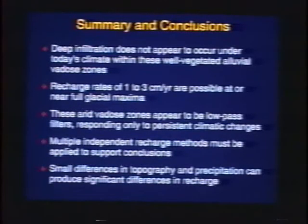The most important thing I hope you'll take home from this, independent of what we talked about in the vadose zone, is that we used multiple independent methods to understand the process. As you saw, all of them had lots of uncertainty, but they all tended to point in the same direction. Small amounts of recharge today, larger amounts of recharge in the past, which we could quantify. It's a good way to do science.